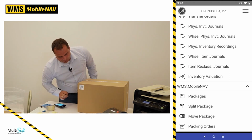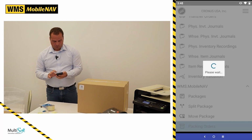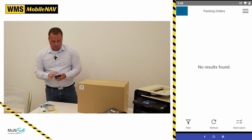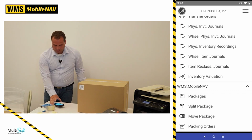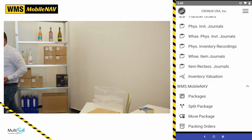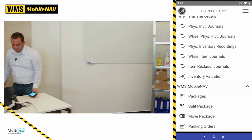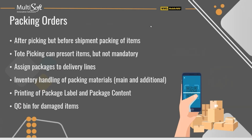For some reason, the system got... Okay, the second label did not print, but we have seen that already, so that works. Okay. So now we have finished with the packing orders.